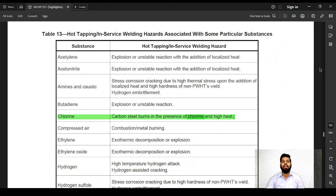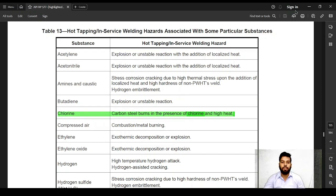So these are some issues associated with hot tapping or in-service welding for particular fluids. If you have acetylene inside the pipe and you do hot tapping or in-service welding, it can result in explosion or unstable reaction.